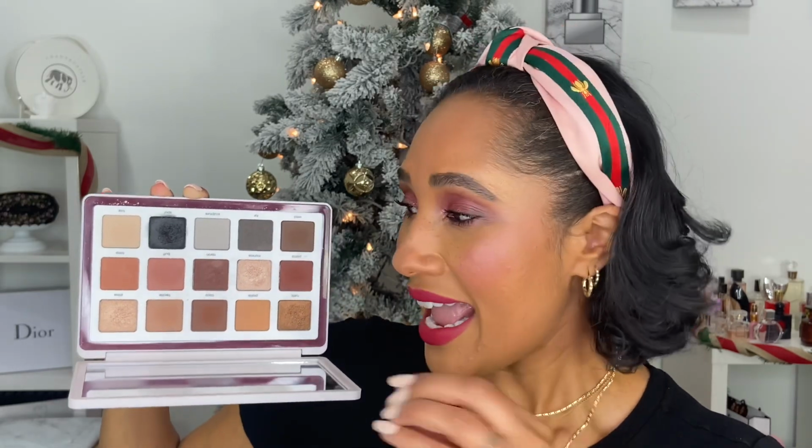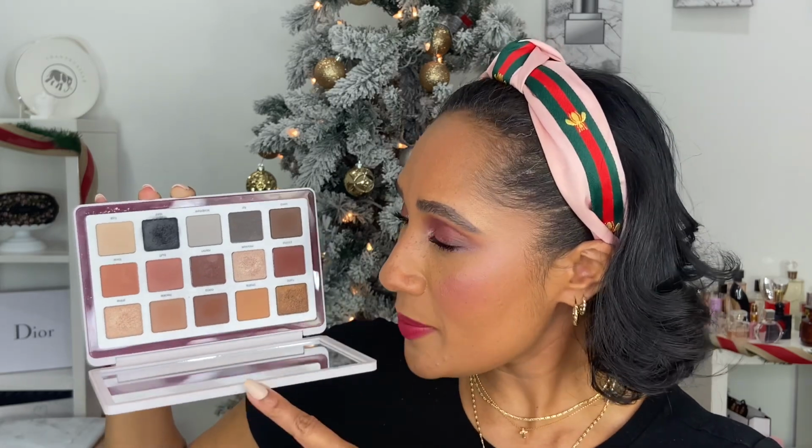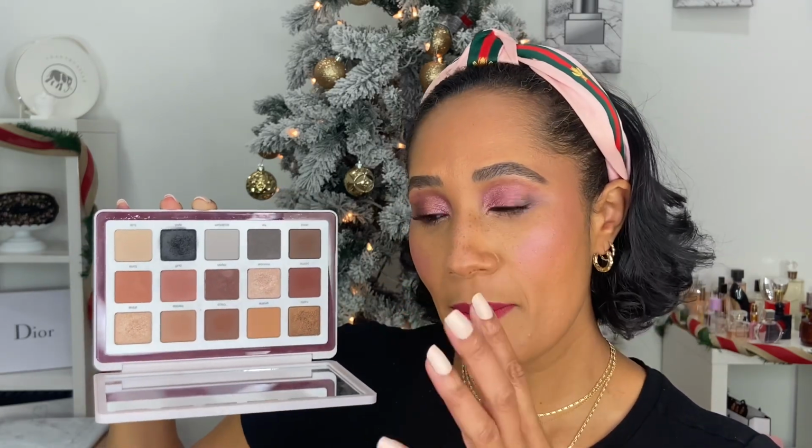I have used this palette so many times for so many different occasions, and every time I use this palette, I am always satisfied with the look that I get. And what I love most about this palette is that it's gotten to the point that when I look into this palette, I can literally see various looks that I want, which makes it so easy to use the palette. Does that make sense?